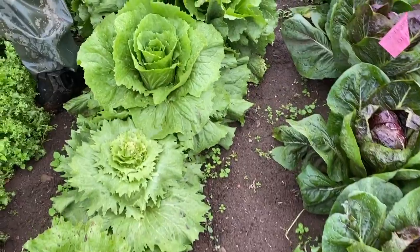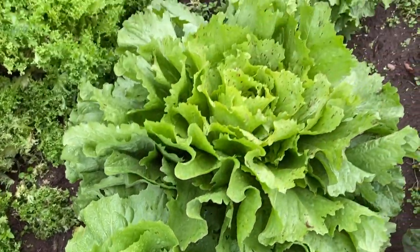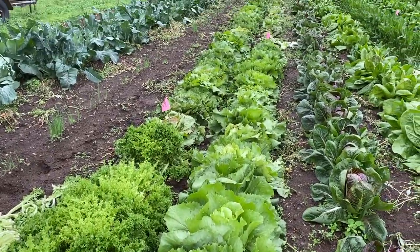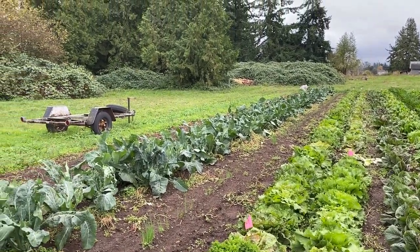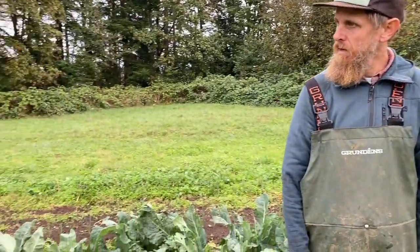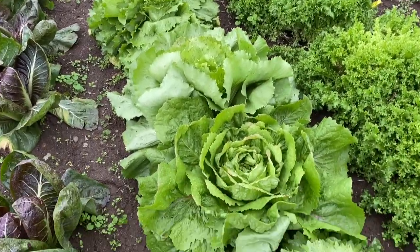And then this last bed is a similar program as the Veronas, where we've got three different slots of Castle Francos. The first one, obviously smallest frame, is pretty dense and headed up and ready for harvest now. And then the middle one is probably just getting close, and the last one is still a ways out.